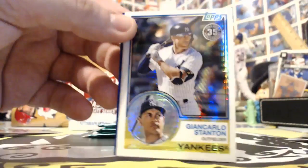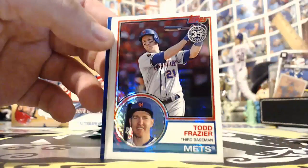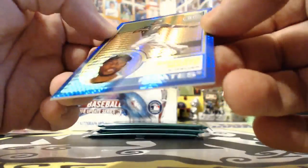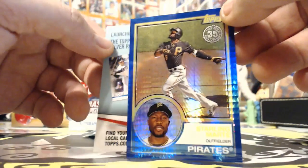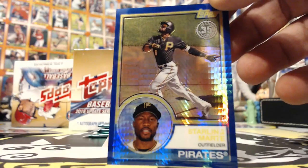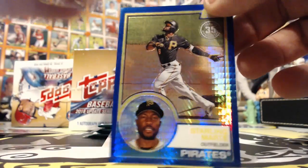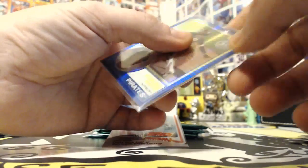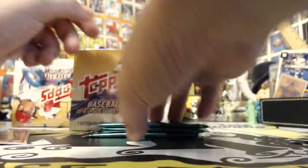Alright, Stanton, Frazier, JD Martinez. And we got Starling Marte, blue, numbered to 150 for the Pirates. Nice blue refractor. Silver packs have that mojo. The mojo look, or the prism look.